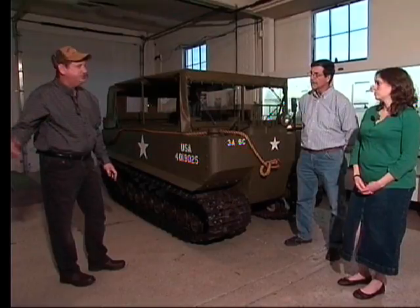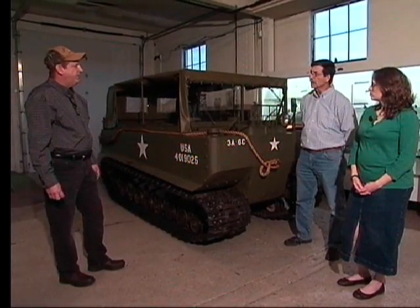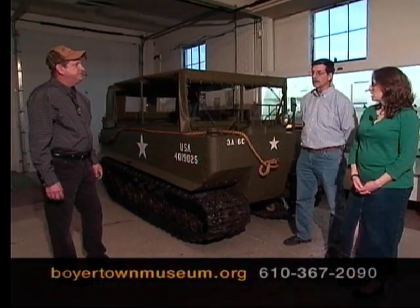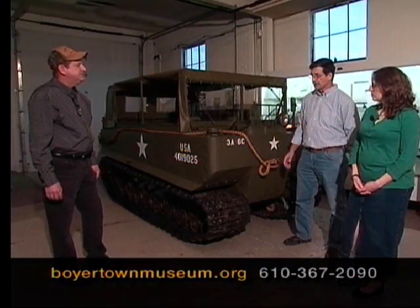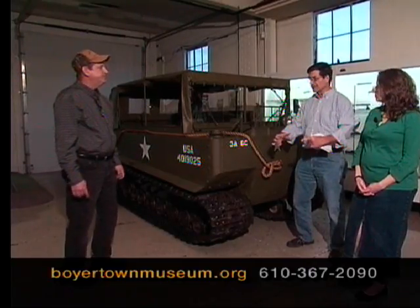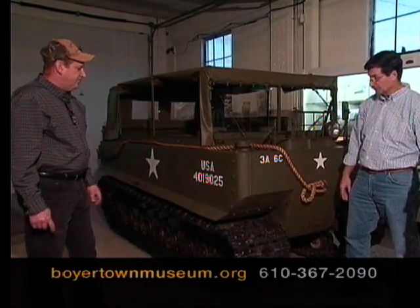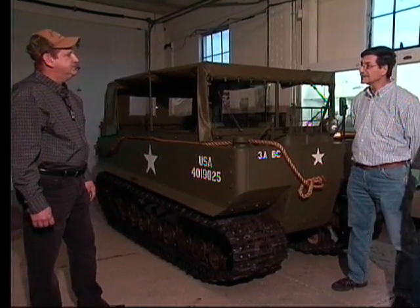It's not that big of a vehicle, so I assume the weight was kind of light. Weight's comparable to a Jeep, probably close to 4,000 pounds. Now I look at the Jeep and it's sitting on the ground in 4 little patches, whereas this is really spread out. The tracks give it very high flotation on soft ground.